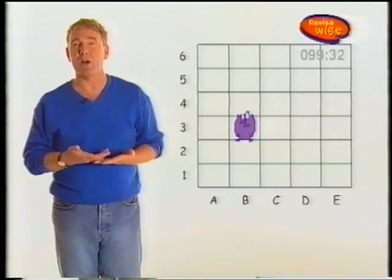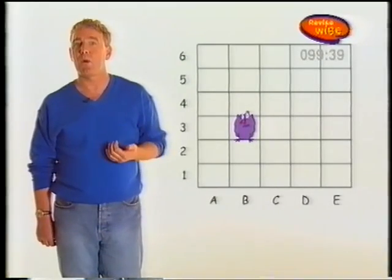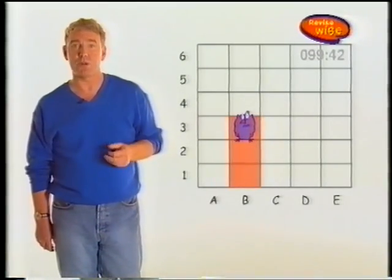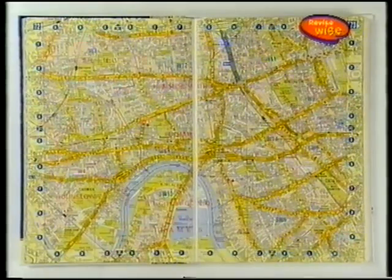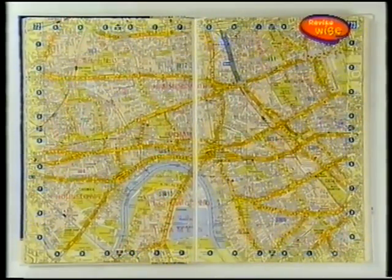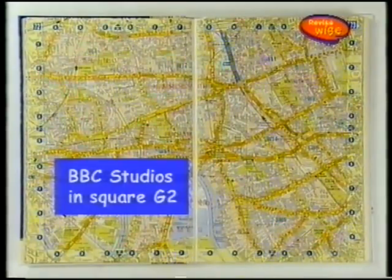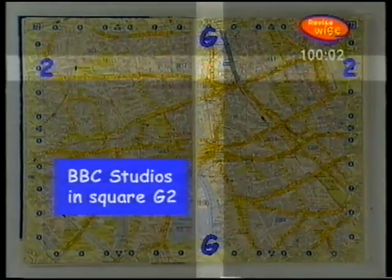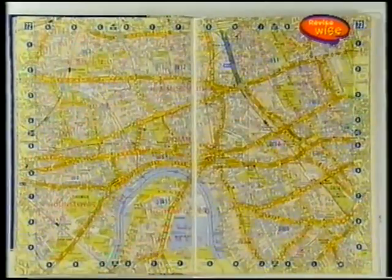What square is the owl in now? It's in the square where column B meets row 3. That's square B3. This way of naming squares on a grid is often used in maps, like this street map. I know that the BBC studios are in square G2. So I find column G and row 2. And where they meet are the BBC studios.